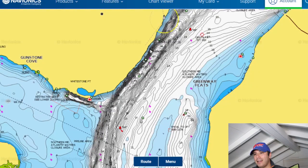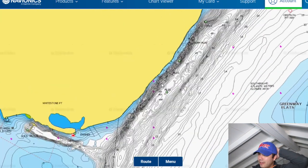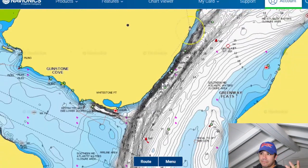I suck at tidal. I do not like fishing tidal waters. I'd rather fish a lake or something like that. It's just an area I got to get better at. That's how it is. That's all we can do at fishing, just try to get better, try to do everything we can.